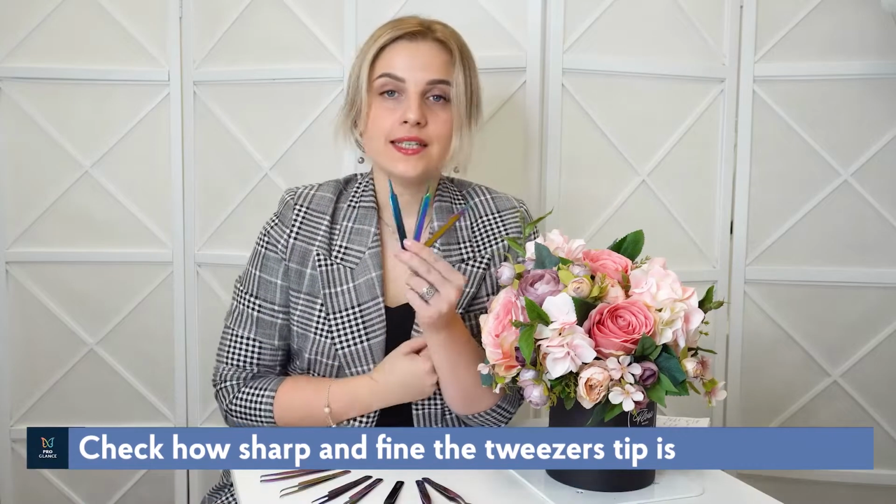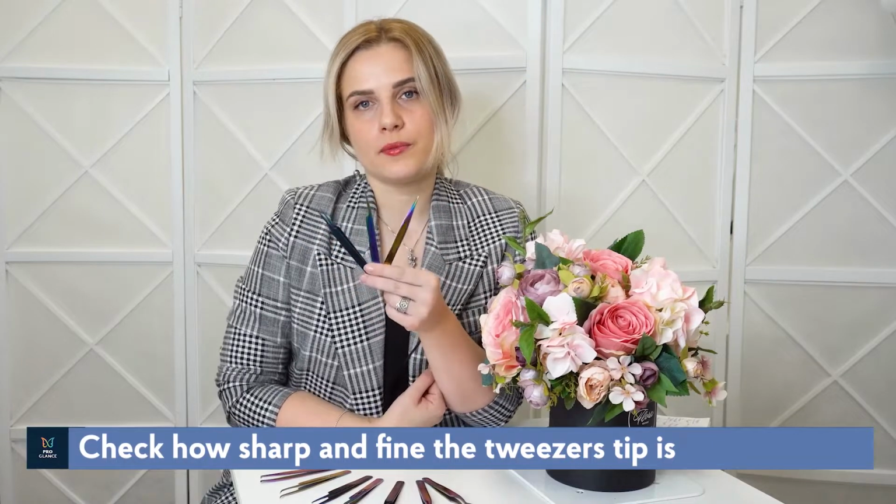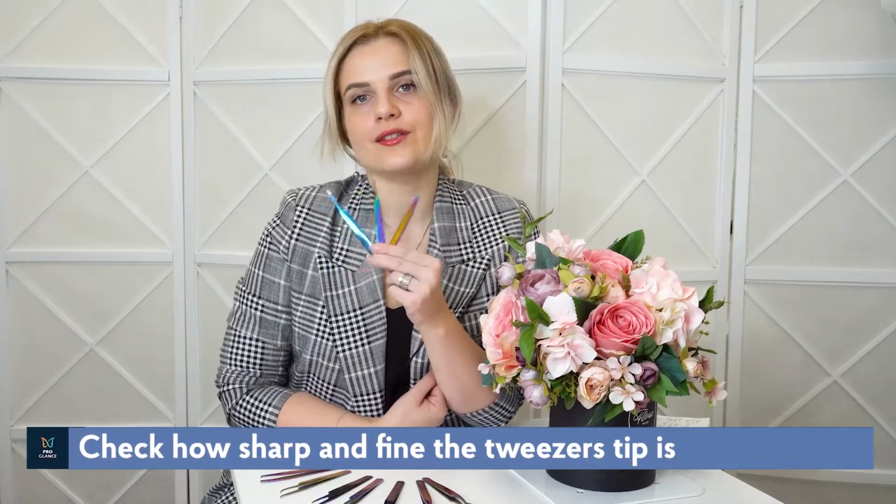If you struggle to pick natural eyelashes or keep grabbing many of them, can't see them well, or cannot define them at all, pay attention to the tip of your tweezers. Most likely you just need to change straight tweezers. It will be easier to handle.